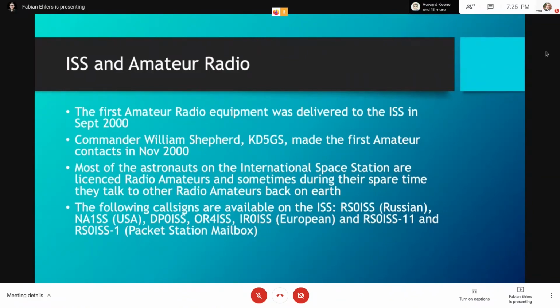So as I said, during the spare time, or you can have school visits as well. Not school visits as such, but a school can book a communication. Currently, that's done through the Russian module, where a school can apply to NASA to have a certain time slot where they're then able to have a chat with the amateur radios on the ISS, which is quite interesting and quite exciting for the children.